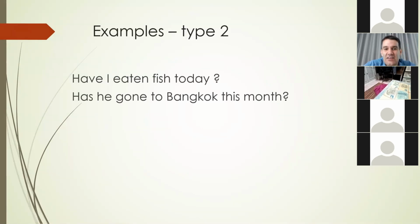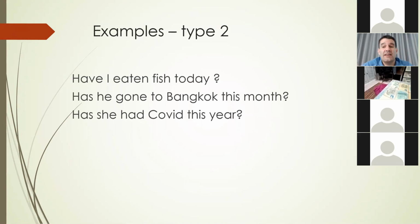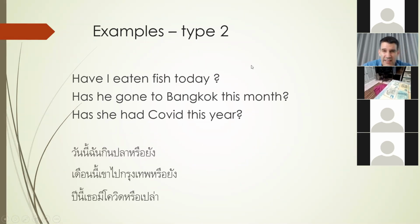So, has he gone to Bangkok this month? And has she had COVID this year? So instead of ever, in between the subject and the verb, there is a time at the end. Today, this month, this year is an amount of time. And I'll give you Thai translations. Again, type 2, I am not sure if they are correct or not correct, but we'll explain more in class when we start class.